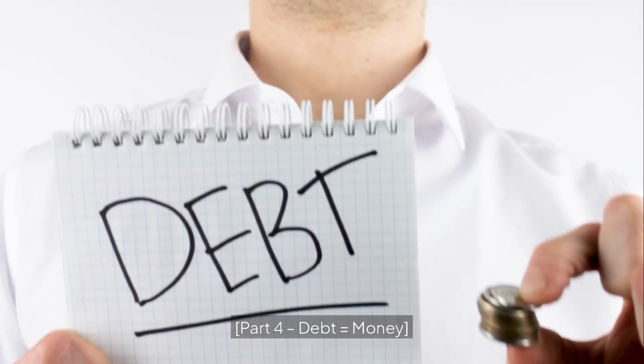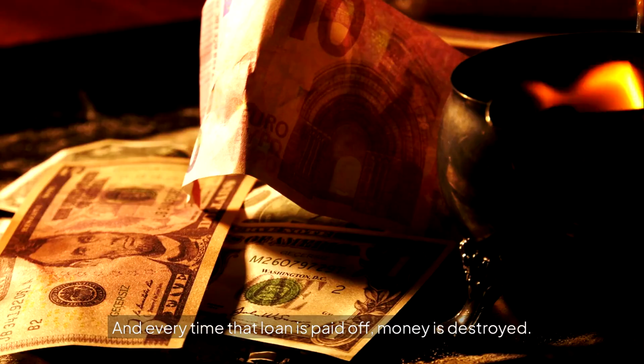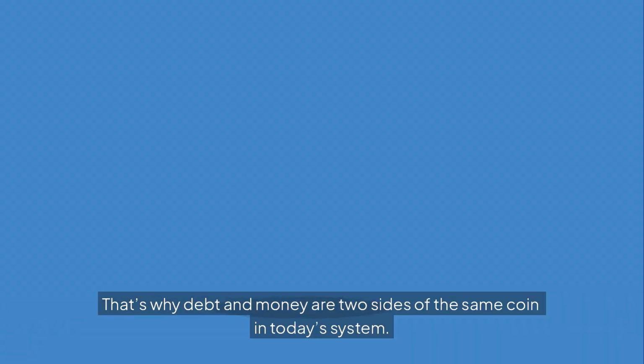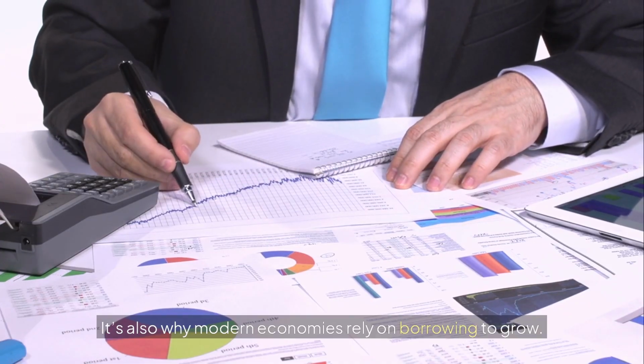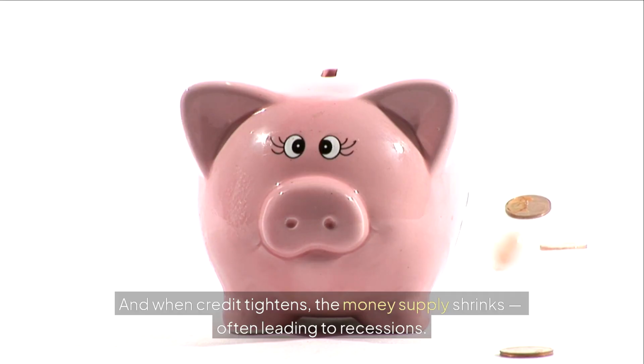Part 4. Debt equals money. Here's the big idea. Every time a loan is made, new money is created. And every time that loan is paid off, money is destroyed. That's why debt and money are two sides of the same coin in today's system. It's also why modern economies rely on borrowing to grow. No new debt and no new money. And when credit tightens, the money supply shrinks, often leading to recessions.